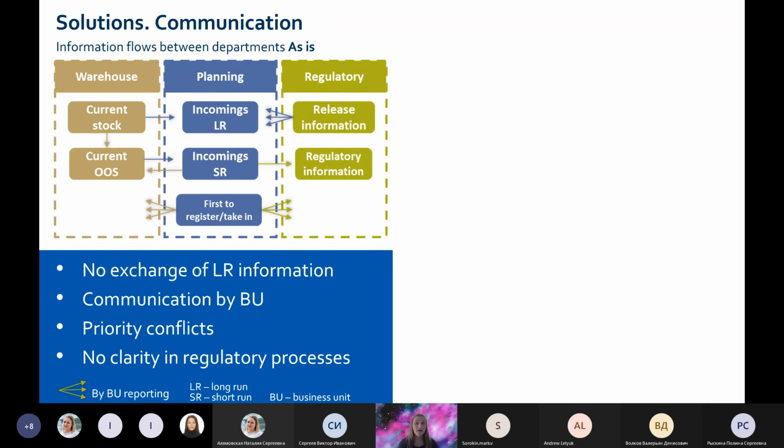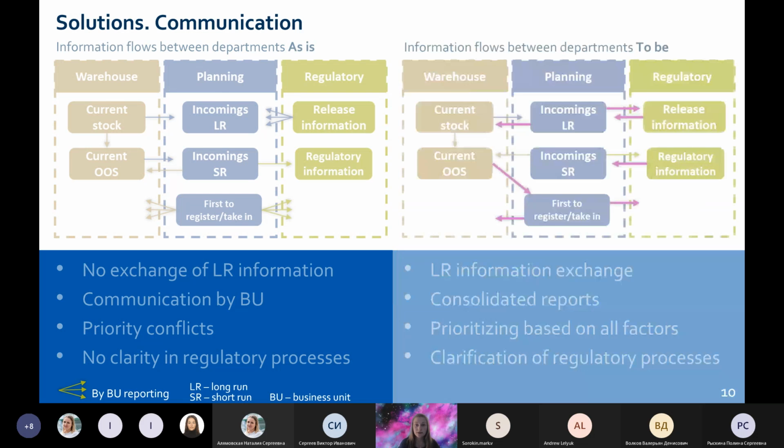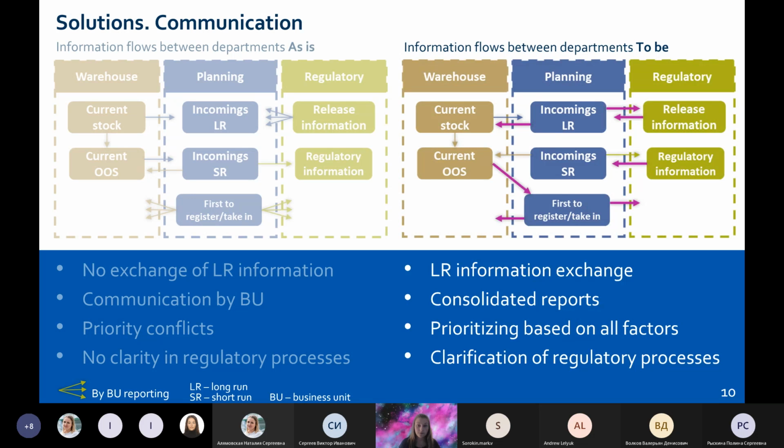However, this might be harmful for the company as a whole, because we have already seen that some of the products are more valuable, some of them are in different statuses. So it is crucial to see the whole picture. That is why I have remodeled some of the informational flows in the company, sharing the long-run plans, consolidating all the reports, not giving them by BU, and also prioritizing those products that can be pushed, considering different factors.